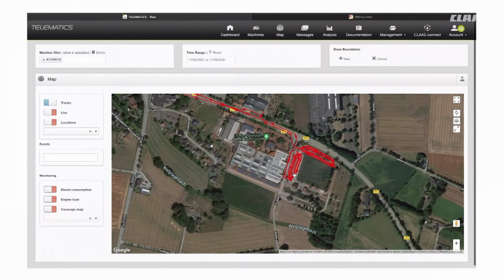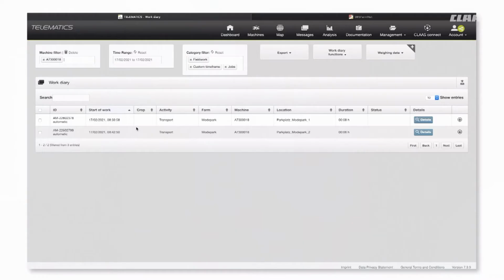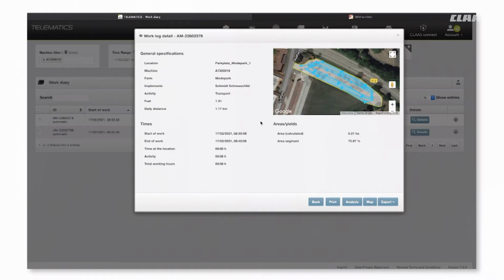Because I now have the boundaries of the parking lots in my system, telematics automatically creates workbook entries for me. Yeah, I remember I was there at 8:30 on the 17th of February. So when I go to the details now, I get all information about how much fuel I needed for this work and how long it took. So I have every piece of information I need to do the invoice, to do the documentation, and it also serves as proof for my customer that I have done the job at the right time.